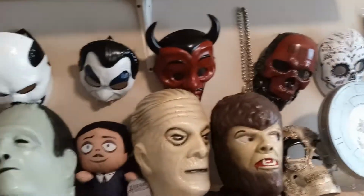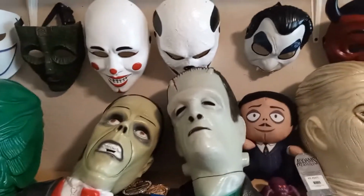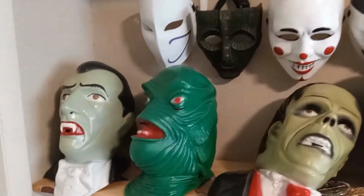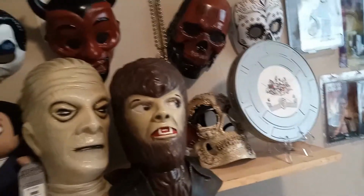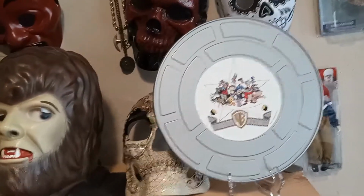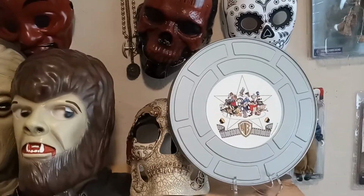And down here is more of my masks and stuff. Got a little Gomez back there. So there's that little bit there. And then I thought this was really cool. I found this at a Vintage Stock. It's one of the film tins from the Warner Brothers store. So I thought that was really cool since I love movies.